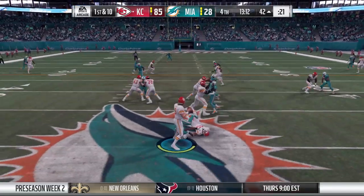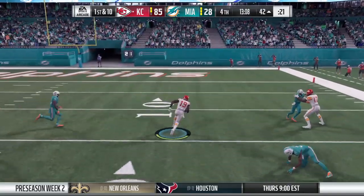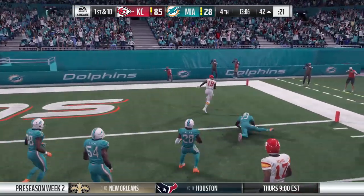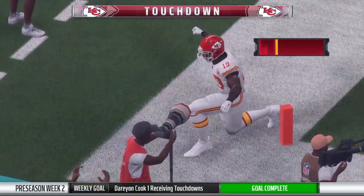Off the play fake. Brand. There he goes inside the 30. And he finds a man with a crossing route. And he takes this into the end zone for a Chiefs touchdown.